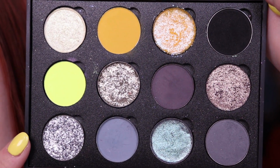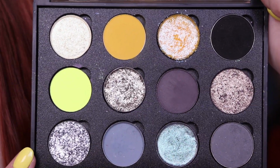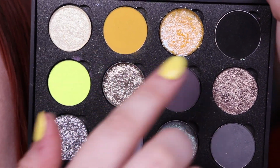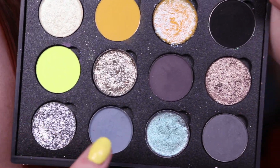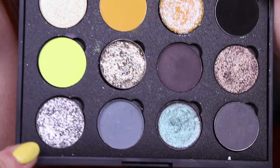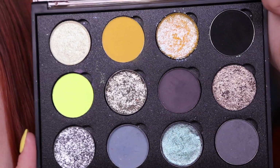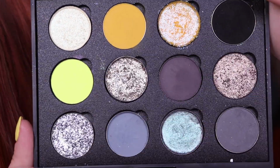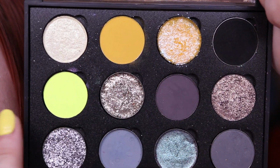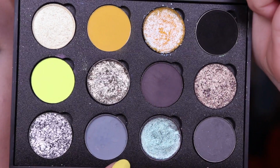So that is the whole palette, and personally I really like this color story. I feel like you can do so many different things. You can do something a little bit more natural with these shades, you can do something really deep, and you can also go a little bit more blue toned with, for example, these and the black, or you can do something super silvery with these shades. There's really a lot of different combinations you can do with this palette, which I really love. So I'm just going to go ahead and swatch these shades out for you guys, and then I will go on to do the tutorials of the two looks that I created with this palette.